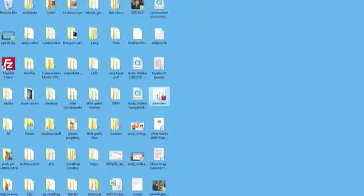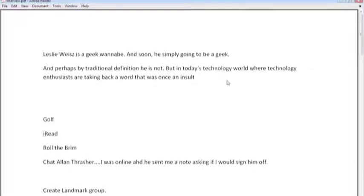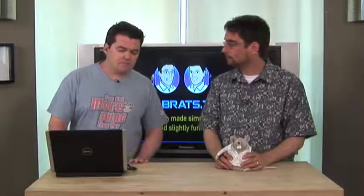Okay, so you open it up in Adobe Reader, and there it is. That looks exactly like it did on the page. There you go. Exactly. Very handy.